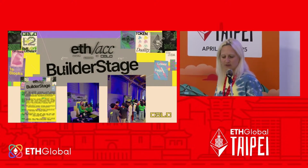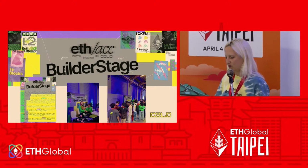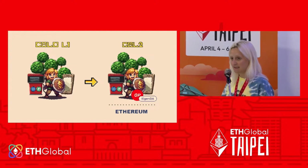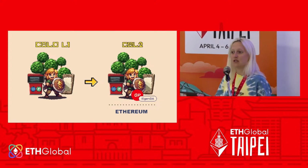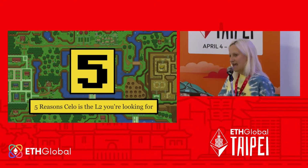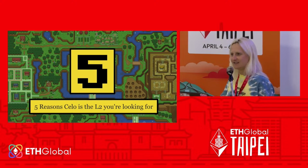Now we'll go into detail on what it means that we became an L2. The first thing is that Celo became an L2 built on the OP stack and EigenDA. This means a lot of things. First of all, Ethereum security, very important. Also in the future, much easier interoperability. And I will now talk about the 5 reasons why Celo L2 is a great chain to build on, and why you should build on it for this hackathon as well.